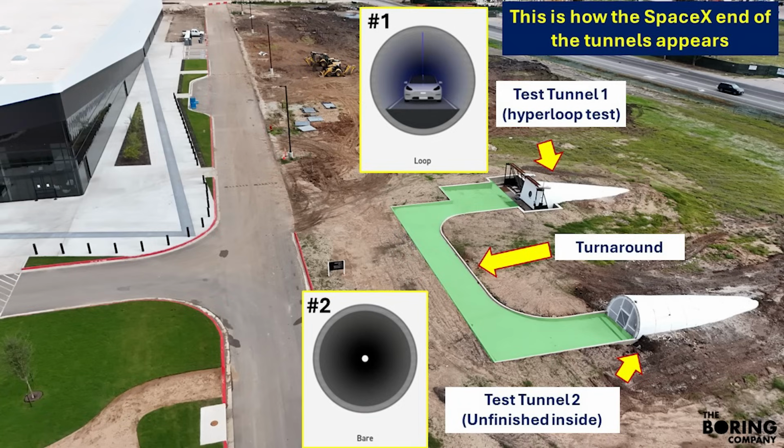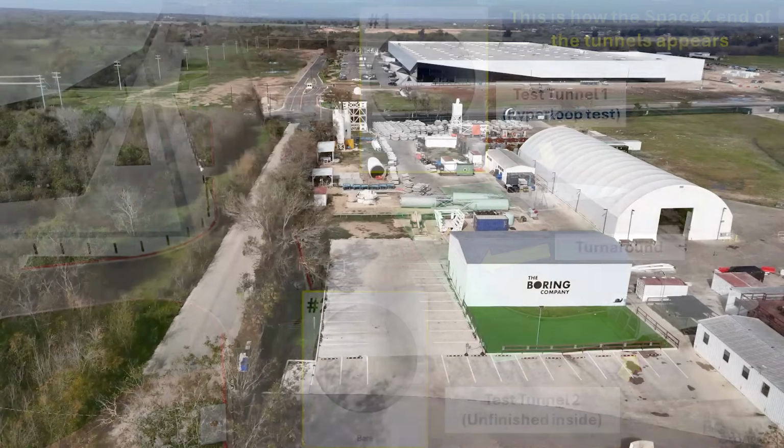Now, one of the highlights of my tour of the Boring Company was the fact that I got a chance to walk through Test Tunnel 1 all the way from the Boring Company side to the SpaceX side. And that was the first time I've been in a Boring Company tunnel, so that was really a special treat for me, to be able to say that I've walked through that particular tunnel.